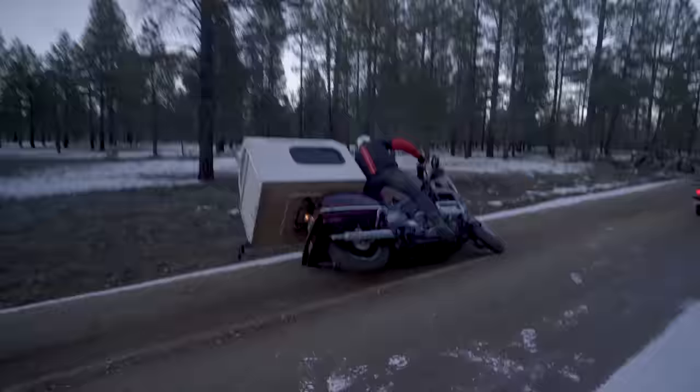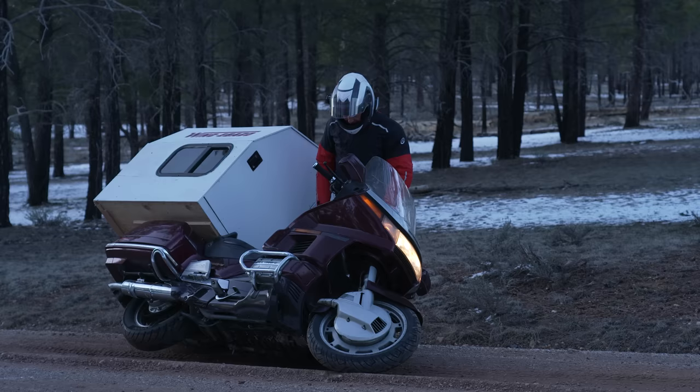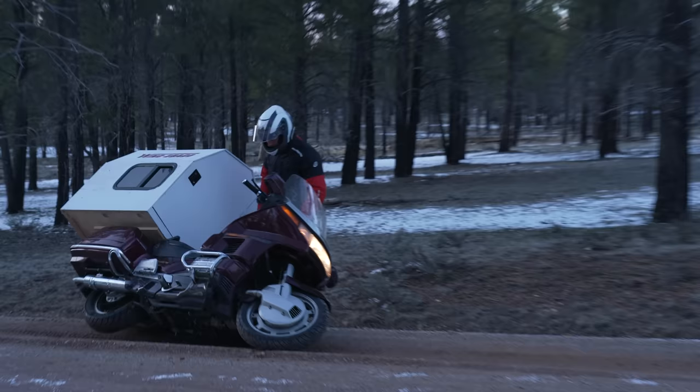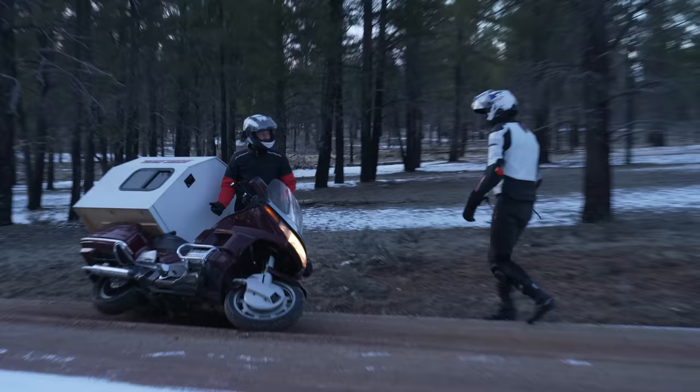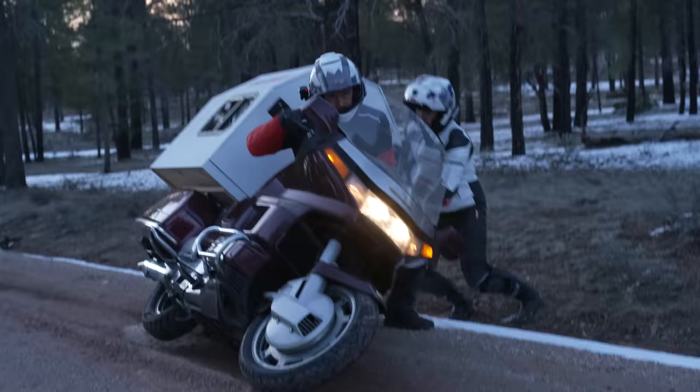Over she goes. Oh no! The large ship has capsized. I'm going to need some assistance. I mean, thankfully it didn't fall over very far. That's pretty cool. It's got the crash bars. Crash bars right on it. Gently tipped over. I've never tried to pick up a house and a motorcycle at the same time. Ready? Yeah. One, two, okay, three.